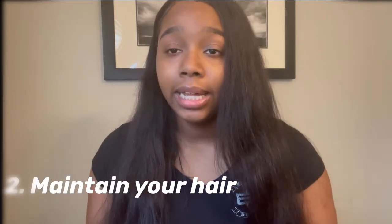And then the second tip would be to maintain not only your physical appearance, but especially your hair for ladies. Especially for my ladies with hair of color, or that have textured hair, it sometimes can be hard to maintain your hair to the standard that the Army requires, but it can be done. Keep in mind that you cannot have two hairstyles in one.